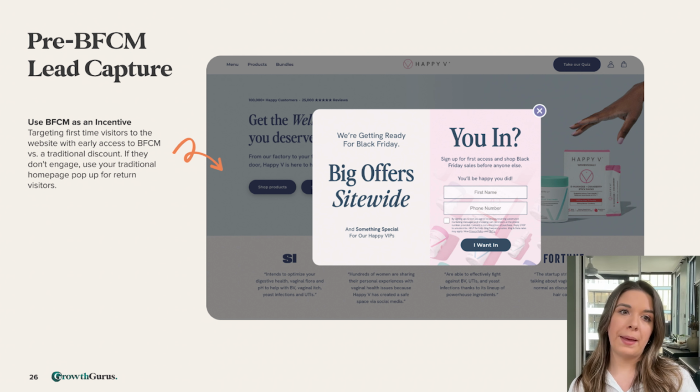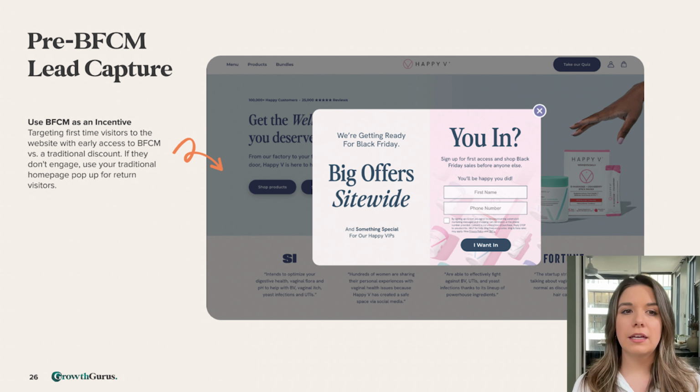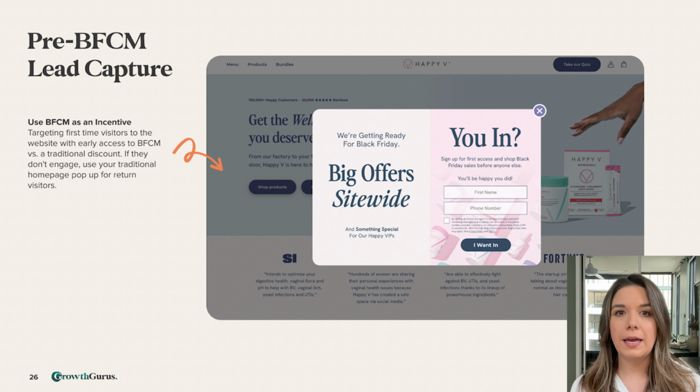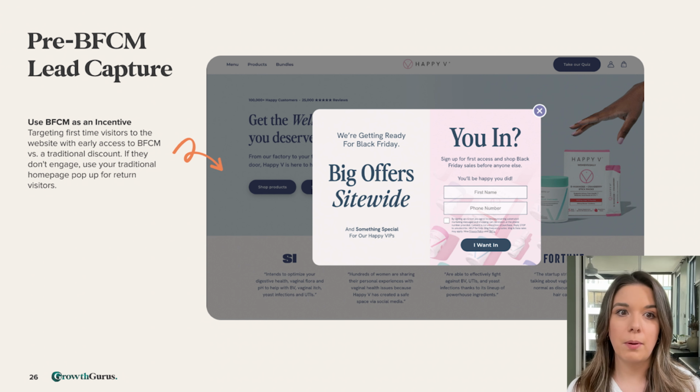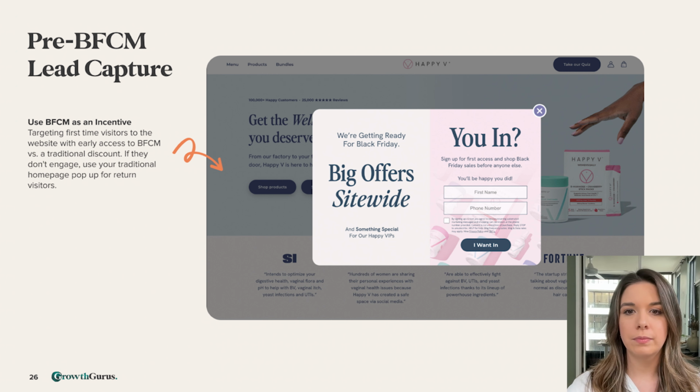One thing that we would recommend, though, is using this for first-time visitors on the website. If you are finding that people aren't engaging with this offer of Black Friday being the incentive, that's where you could keep your traditional return visitor pop-ups on the website with that traditional discount instead, just to make sure that you are definitely capturing all traffic coming to your website.